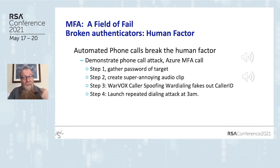And the real Auth system calls your target. They immediately hit pound and you're in. And you've bypassed the something you have by breaking the human factor. And I have some friends who do pen testing. And this doesn't always work, but it does work. Will they tell anybody the next day? Don't know, but judgment is really bad at 4 a.m. when you play super annoying audio clips.